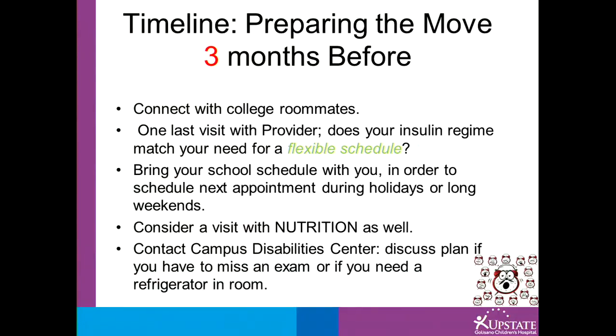Make another nutrition visit to further solidify your carbohydrate counting skills. Start an open dialogue with your campus health office. What do they expect from you?